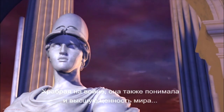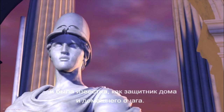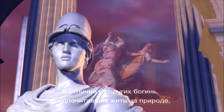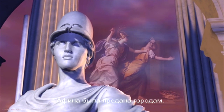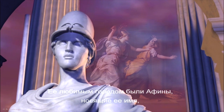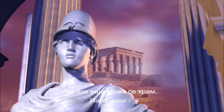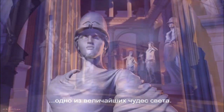Courageous in war, she also understood the supreme value of peace and was known as the protector of the home and domestic arts. Unlike her fellow goddesses who preferred to call nature home, Athena was devoted to cities. Her favorite was Athens, which bears her name, and where her temple, the Parthenon, still stands as one of the greatest wonders of the world.